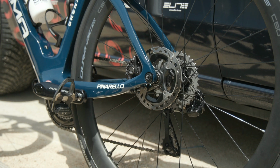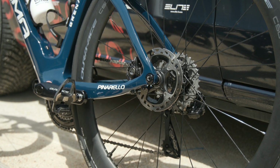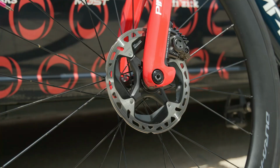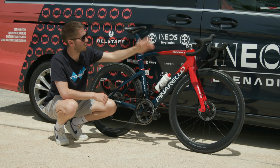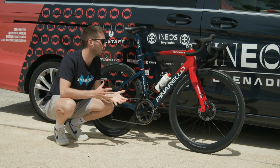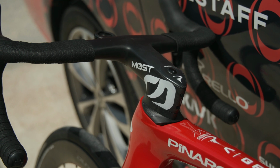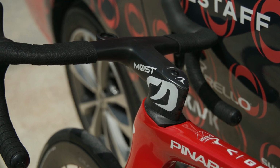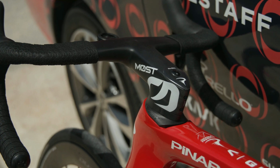We'll stay down at the wheelset now, because fitted to those wheels is a 140mm rear rotor and a 160mm front rotor. And then as we move to the front of the bike, we've got the most integrated cockpit. This hides all of the cables really neatly in the front end. None of them are in the wind, but also aesthetically it is a lovely, lovely design.